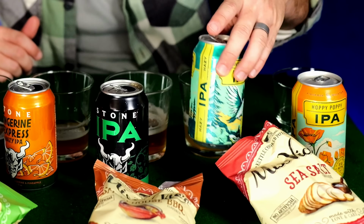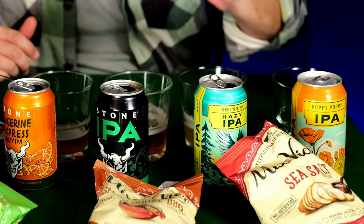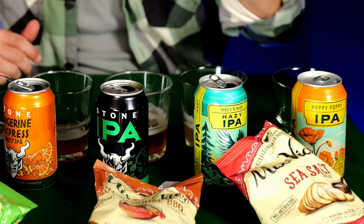Oh, that goes good together. That's a great combination. Something about the Hiker's High Hazy with a classic potato chip. They complement. It's like neither one's trying to fight the other one and be like, I'm more. Whereas some of these beers are a little more like, I don't know, they just go differently. Yeah, did not like that with the jalapeno. Love it with the regular.